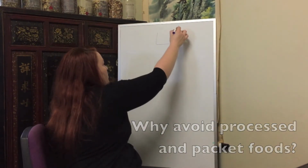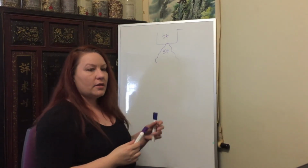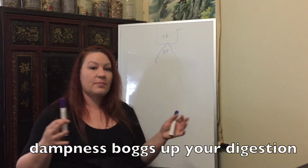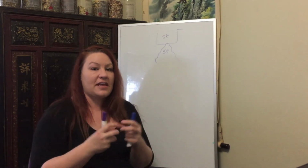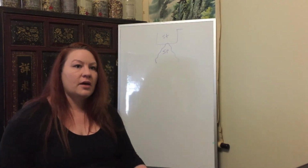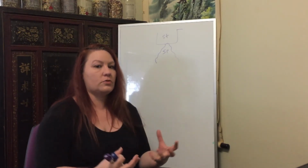If you think of your stomach, your spleen, this digestive process, there's a few things that can happen. One is people can get dampness in their body, which is like a bogging up of your system. If you think of damp in the environment, it's like a cloud. If you go into a damp place, the air feels thick. It's bogging you down, and you feel weighed down. If you've ever gone to an Asian country, for instance, you can really feel that thickness in the air. Well, some people have that in their body; damp clogs things up and bogs things down.